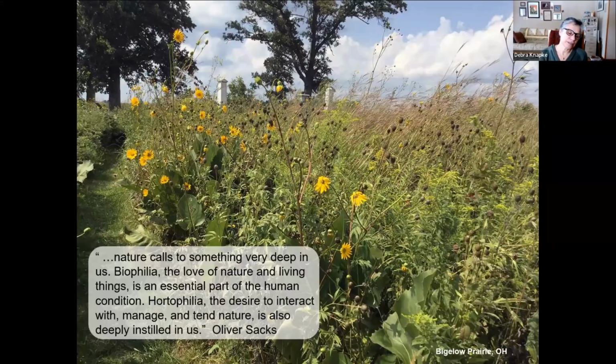And this quote from Oliver Sacks is very telling. Nature calls to something very deep in us. Biophilia, the love of nature and living things, is an essential part of the human condition. Hortophilia, the desire to interact with, manage, and tend nature, is also deeply instilled in us. And it is.